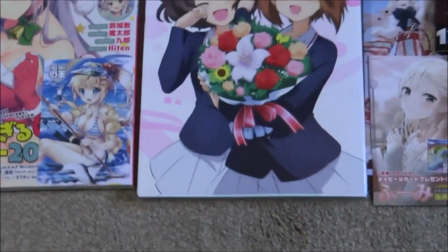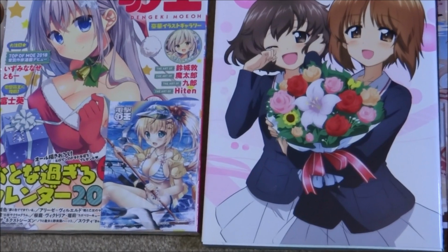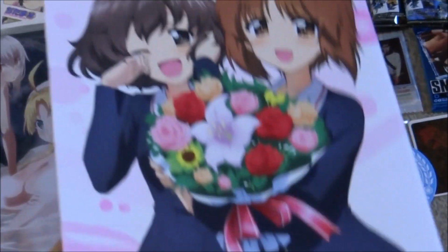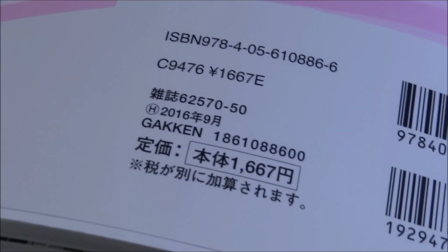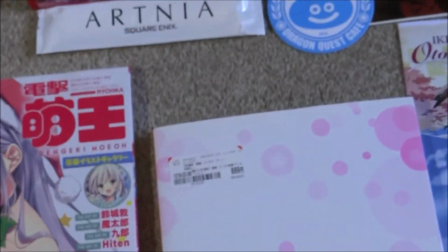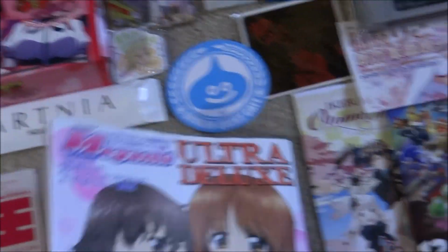Everything's in poor quality. Second-hand shops in Japan, the products are literally like brand new. Essentially, the quality is amazing. And you look at the quality of this book, it looks great. And the prices are great too. I picked this up for 889 yen when this originally sold for 1,667 yen. So this is like a deluxe version. It's pictures of characters from various anime related shows on high quality glossy paper. Look, it even still contains the free poster that came with it.